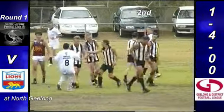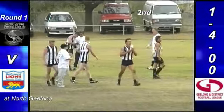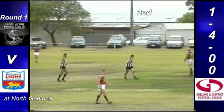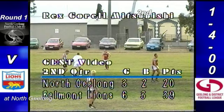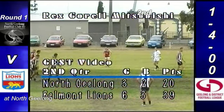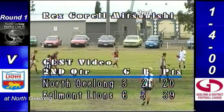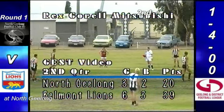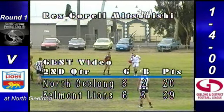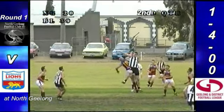They trail Lions 6-3-39. Two great individual pieces of play by Paul Price, Laurie. Exactly. I'm not sure what you call that, Eric, a turnover or just a mistake, I think. I'm not sure what happened there. But no, you've got to capitalise on it, he surely did, and that's what it's all about. I can think of one of the AFL games last week, exactly the same thing. The player tried the little chip pass and straight into the man in front of him, and serious consequences. Well, 2 goals in the first 7.5 minutes for Paul Price and for North Geelong. They're 3-2-20 now. Belmont Lions 6-3-39. Back in the middle.